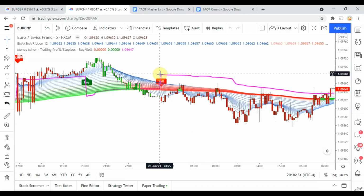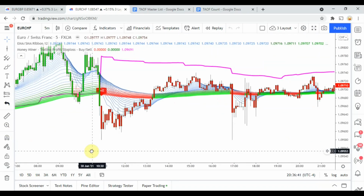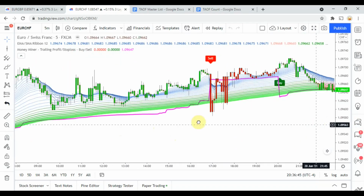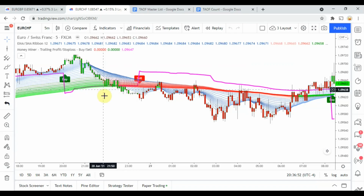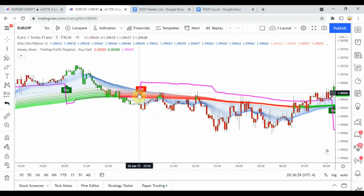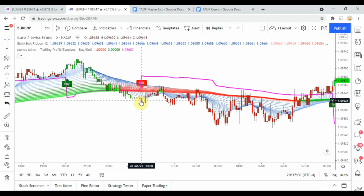It doesn't happen very often that it is inside, but anytime it does, see if I can find a quick instance of it. Nah, it's going to be too challenging to find one. Like I said, it doesn't happen very often, but when it does, that typically means that there's range or consolidation taking place. That's when your candles and the money miner line end up intertangled, still kind of wedged into the ribbon.